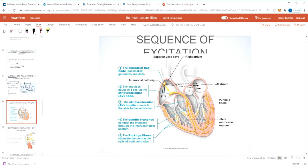The different parts of this intrinsic conduction network, again highlighted in yellow, have pacemaker potentials with a different slope. So each part of this system would generate action potentials at a different rate. For example, right here, the SA node has an action potential on its own about 75 times per minute. The AV node is about 50. The rest is somewhere between 50 and 30.